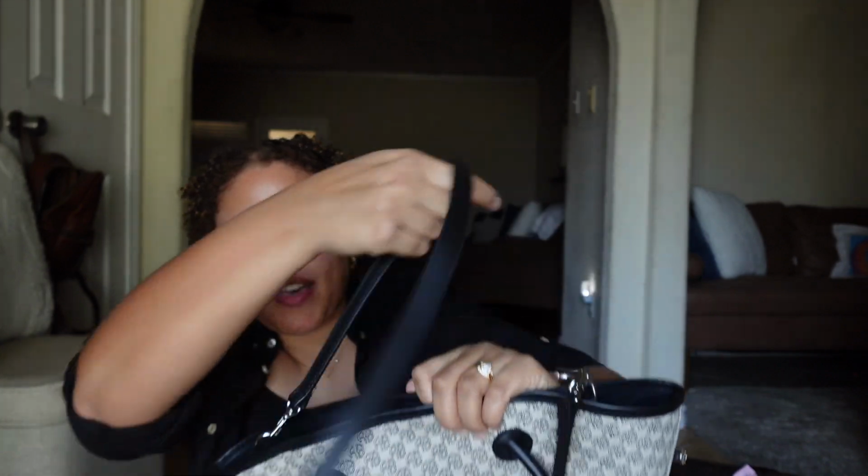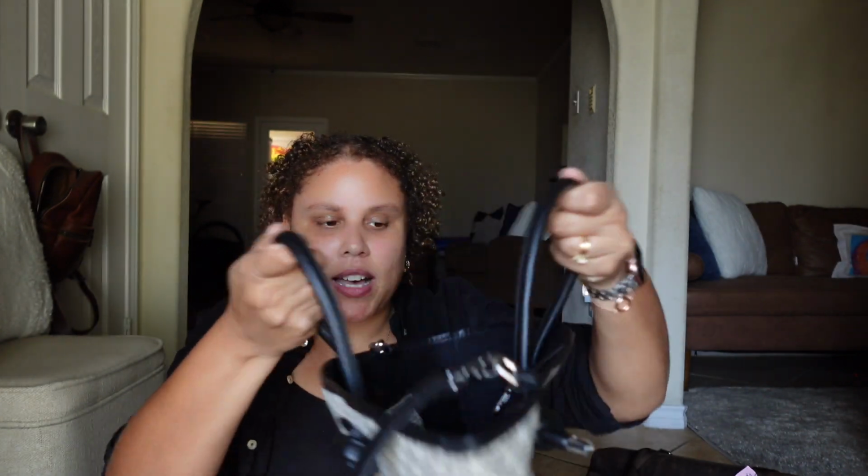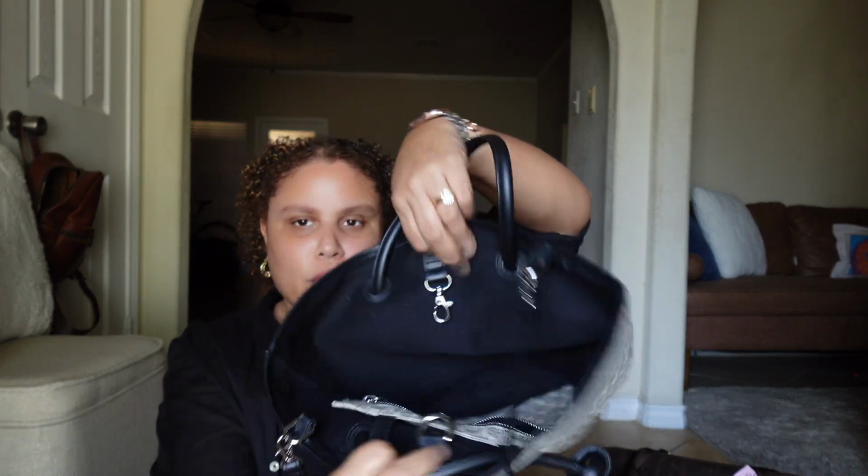It is by Anine Bing. That is the brand. And it is this super cute tote bag, and it has the AB print all over it, and it has these little leather knots right there, but they can be pulled through to be these little leather top handles. Really cute. It's leather trim. And then it has, I guess this could be a crossbody, and it's removable. And it's a super thick, nice canvas as well. And it has the clip closure right there.